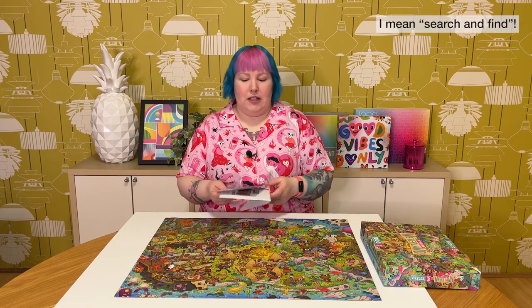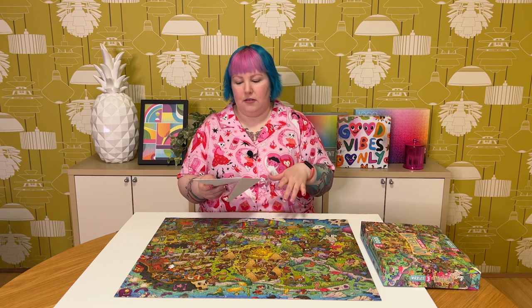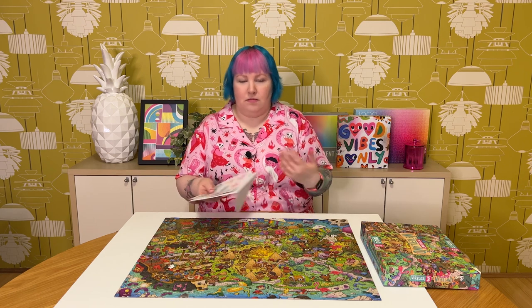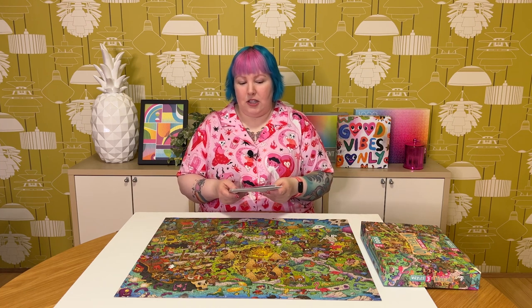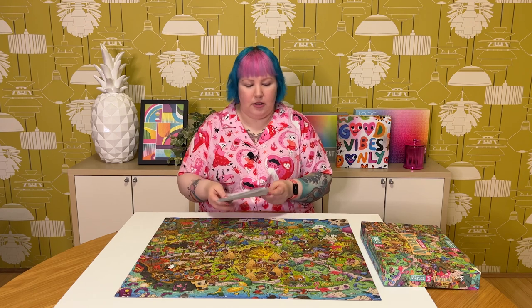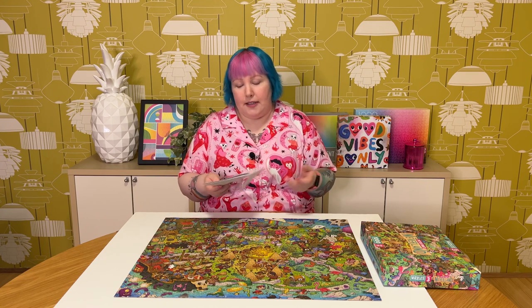I really enjoyed that. I think it's a fun activity that you could do on your own, but also with other people, especially kids or other family members or friends, whatever you like. And funnily enough, my husband, who really doesn't like puzzling at all, really got into helping me solve the riddles and then finding the objects in the puzzle. So there you go, something for everyone, I guess.